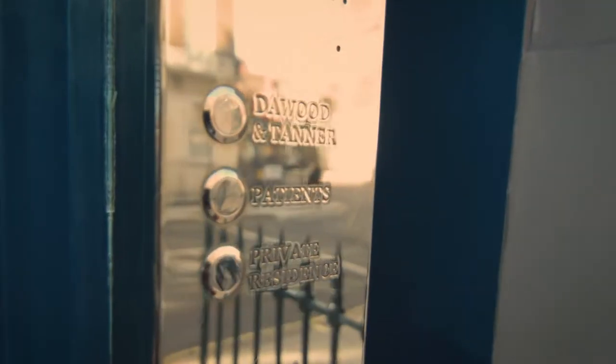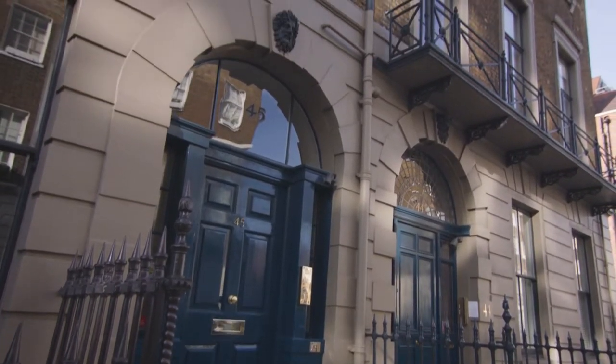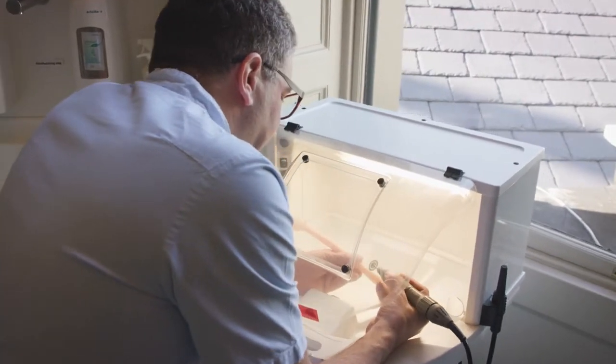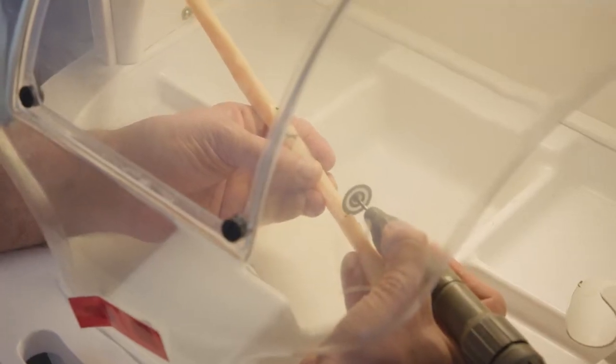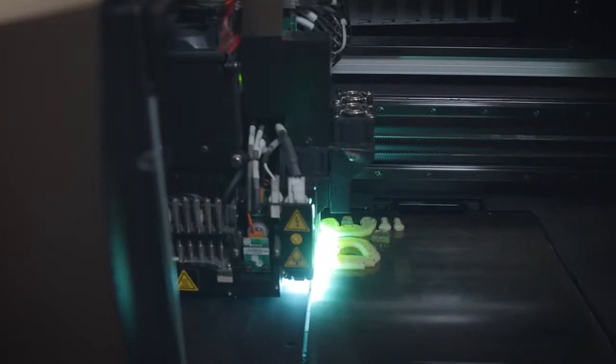At the Darwood and Tanner practice, we see every kind of patient who have needs ranging from conventional crown and bridge work through to straightforward implant dentistry, all the way through to patients who require reconstructions following tumour removal or trauma. Every aspect of what we do has absolutely been changed by advances in digital dentistry, and 3D printing is that most important tool that allows us to interface physically with our patients.